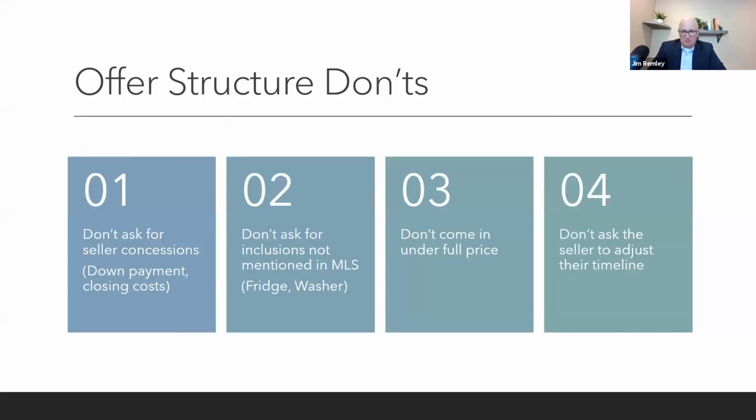So here's some don'ts. 4 don'ts. Number 1, multiple offer situation, don't ask for seller concessions. Don't ask for down payment assistance or closing cost assistance unless absolutely necessary.